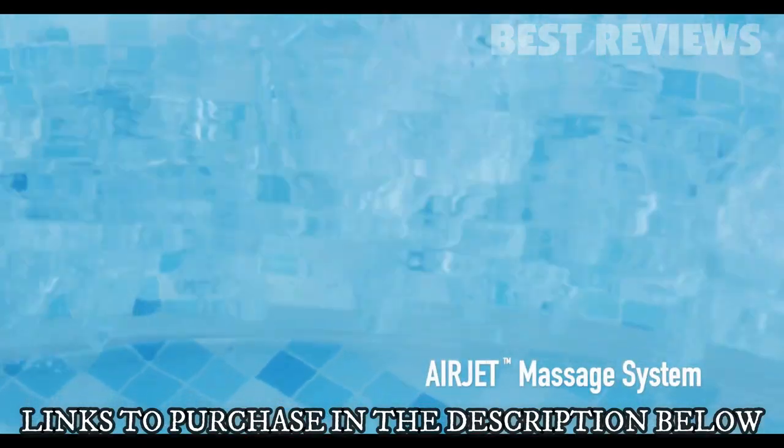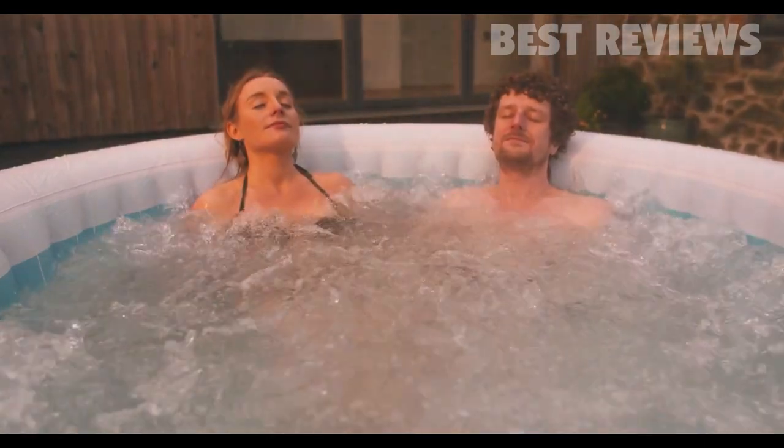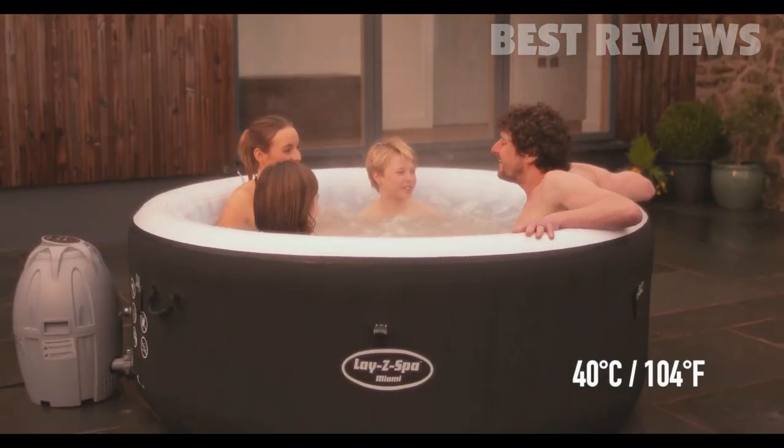Activate the 81 all-surrounding air jets and float away on a cloud of bubbles. Easy to set up and ready for water in just minutes, the Lay-Z-Spa's rapid heating system heats the water up to a blissful 40 degrees Celsius.